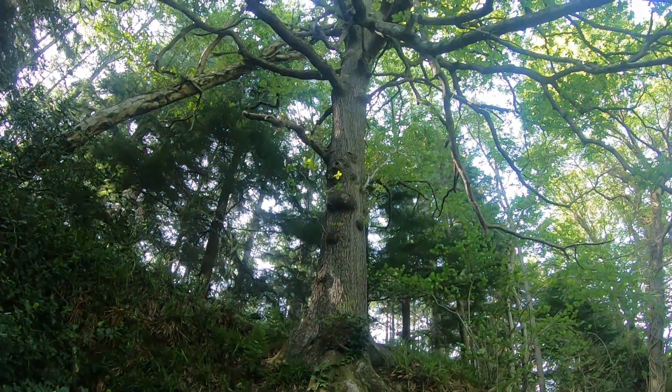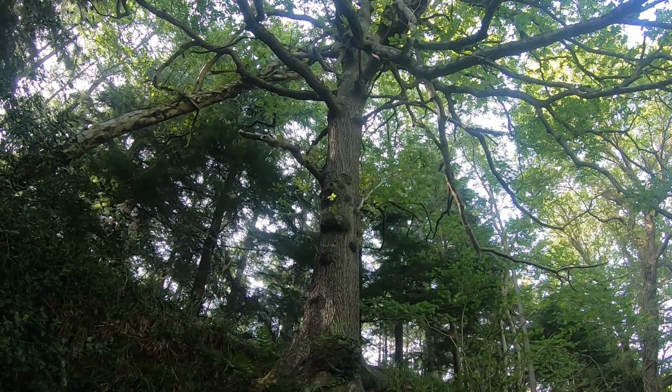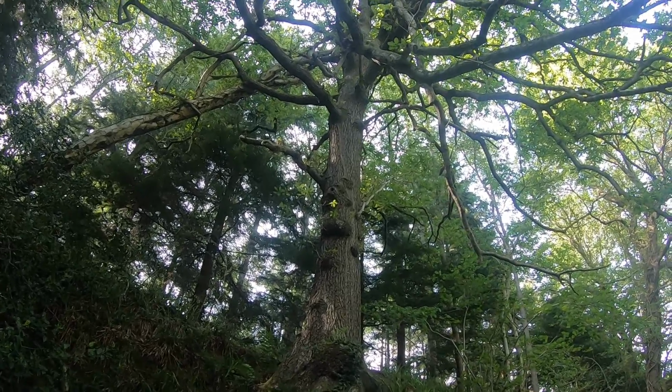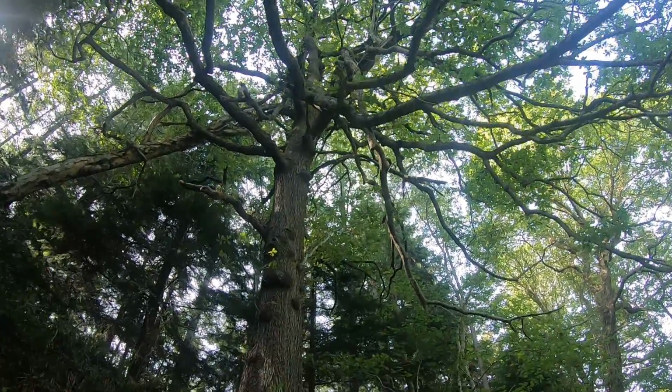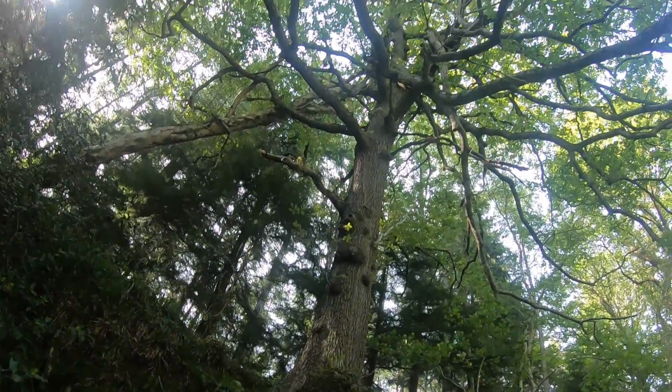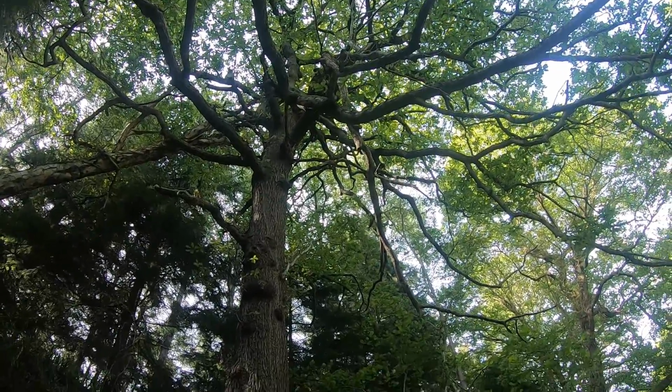That's been bored up by a woodpecker. Aye, it looks like it's been bored up by a woodpecker. It's not actually that high. What's that? That's a nuthatch. Oh, it's a nuthatch. I wonder if it's just making it, because that hole is far too big for a nuthatch, mate.